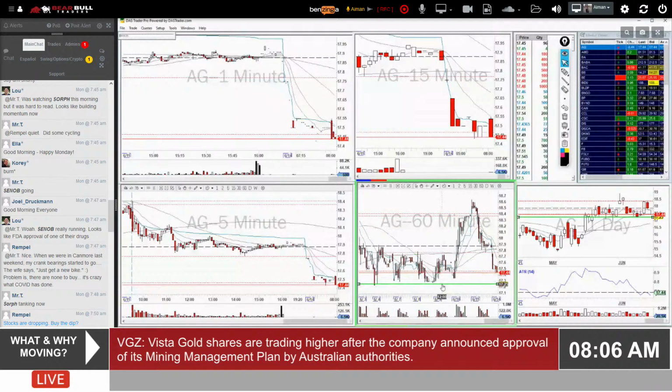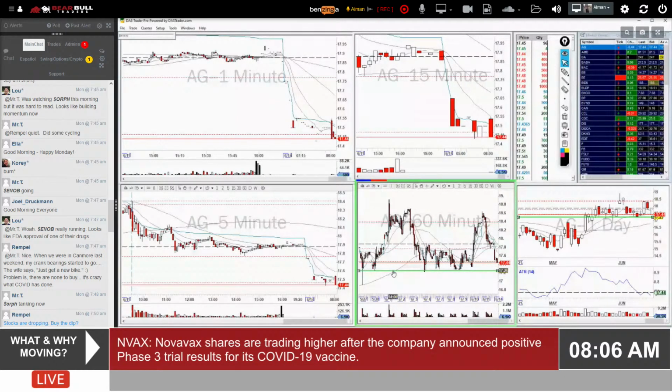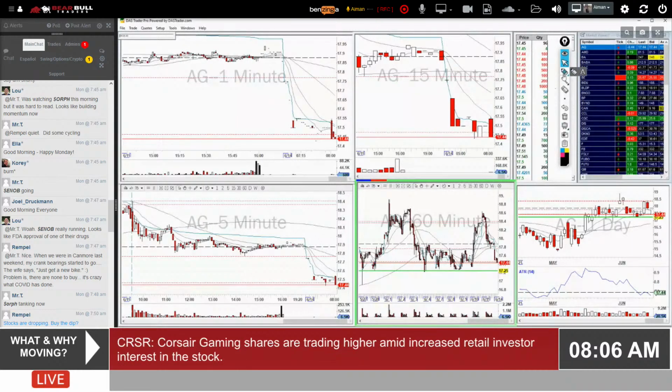If you just zoom it out, you can see how this level is actually holding. And if we break this 1725, we could have room all the way to 1693. Does that mean I'm going to short it immediately the moment it breaks 1725? Definitely not. There should be a pattern on the smaller time frame.